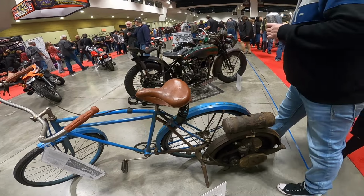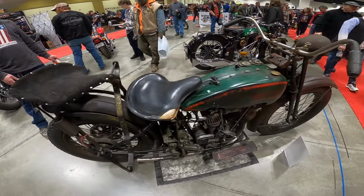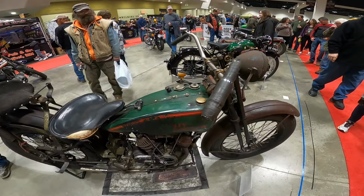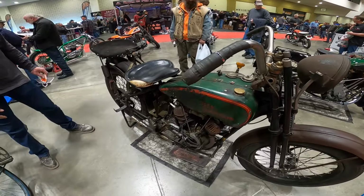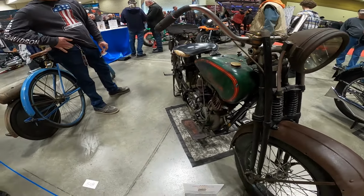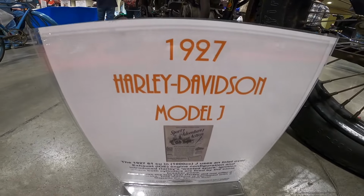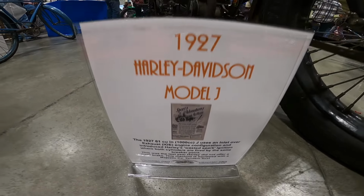It's just really neat. You don't see those things around too much. Now, this bike is just awesome. I would call this an original survivor. I don't know if there's any repop on there. I mean, it's hard to find original parts, so maybe there is, but I'm not saying there is. It's just I really don't know. But to me, it looks like an original survivor.